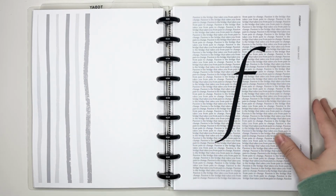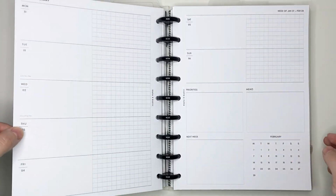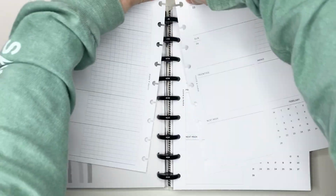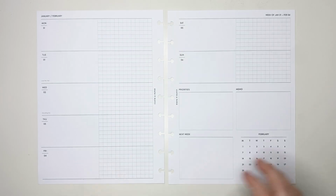I'm so excited to be heading into February 2022. I will be using the horizontal layout from Cloth and Paper for this week's spread. I've really been enjoying using this layout in 2022.